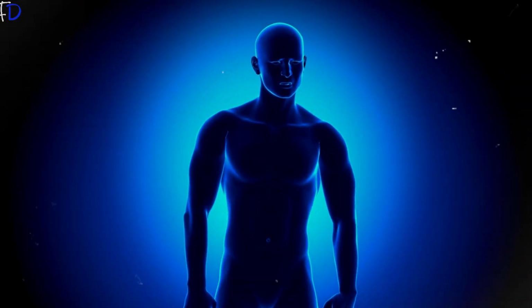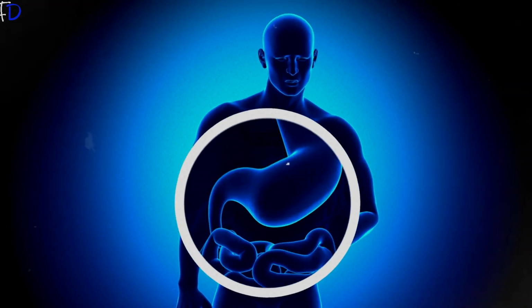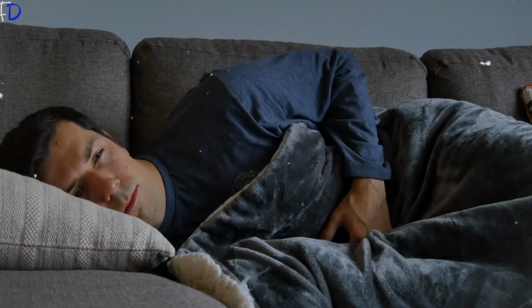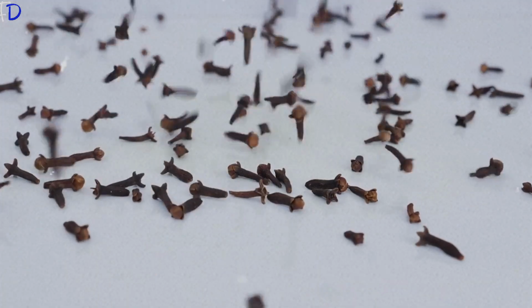If you have gastrointestinal disorders such as ulcers, gastritis, or acid reflux, be cautious with cloves. They can irritate your gastrointestinal tract and make your condition worse. It's best to limit your intake of cloves if you have these issues.